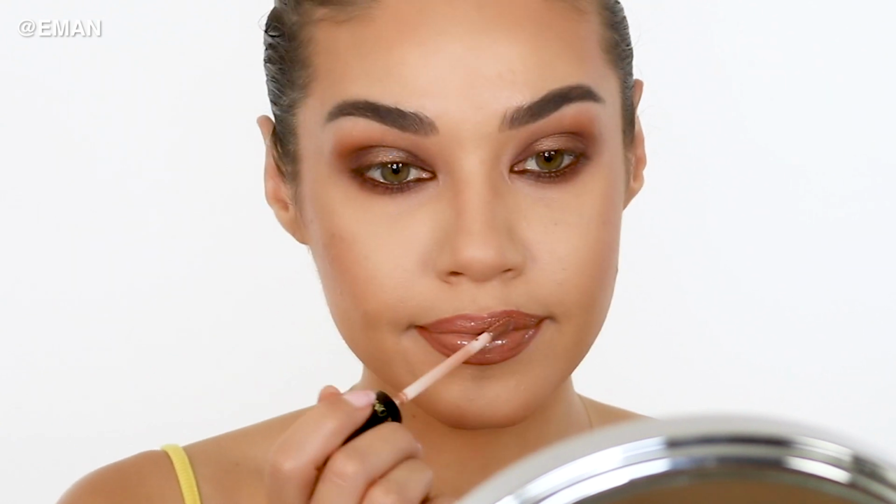That's so pretty, you guys. I'm obsessed with this lip. This turned out so much better than I expected. I love it. Oh my goodness. Shout out to Lancome for making an absolutely stunning gloss. These metallic glosses are gorgeous. I'm gonna list everything for you guys below.